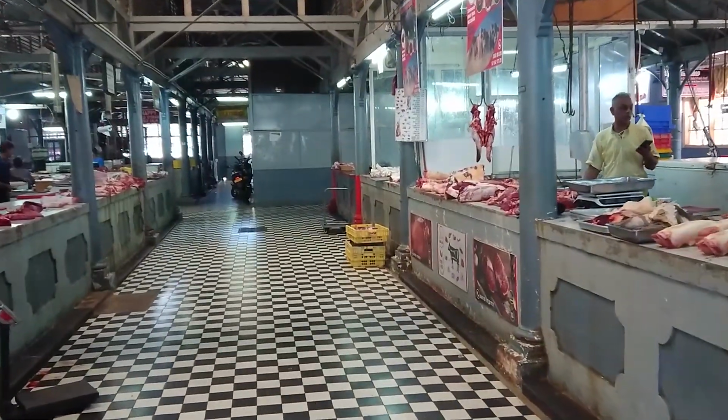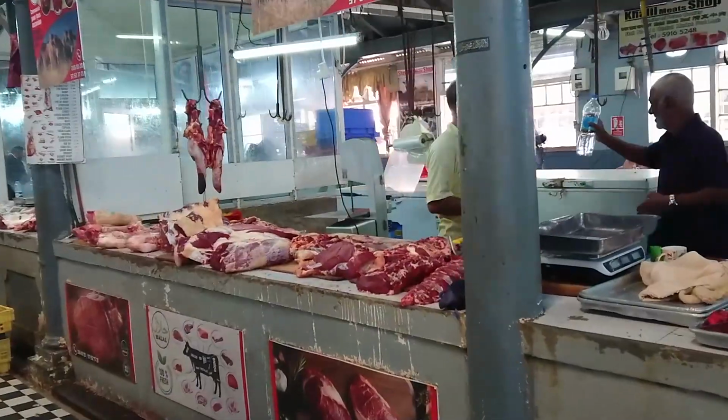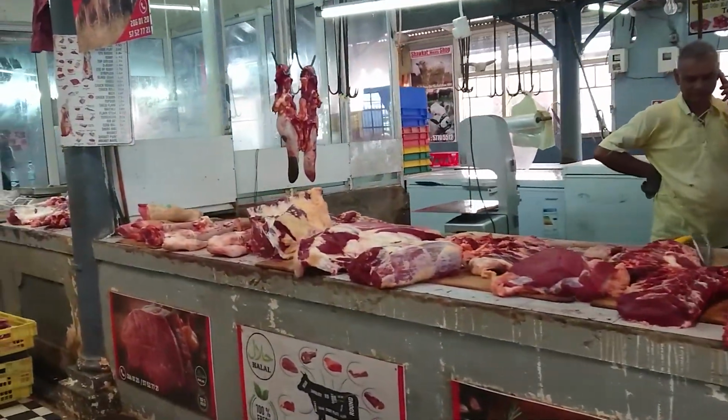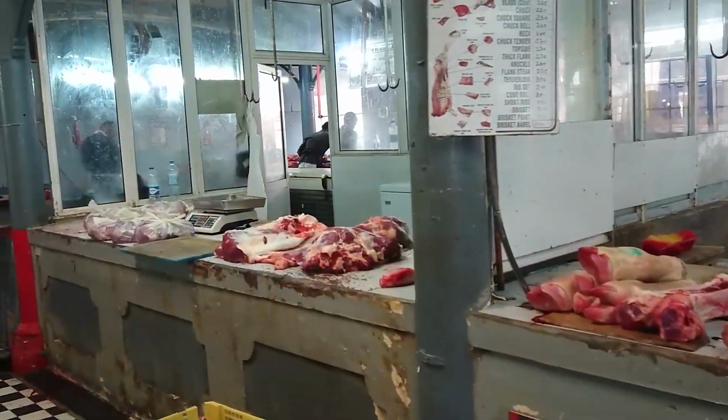The bazaar in Port Louis, also known as the Central Market, is a place where you can learn about the history and culture of Mauritius through its products and people. The bazaar was established in 1828, and has been a vital part of the city's economy and social life ever since.